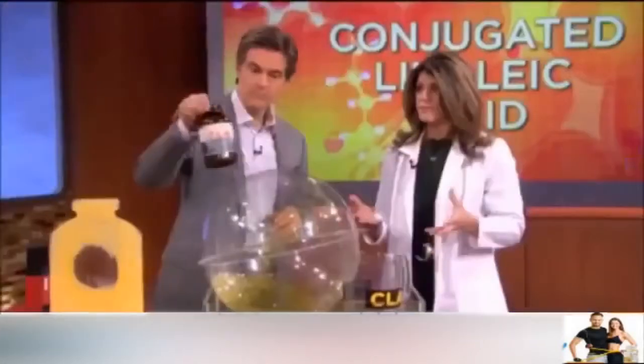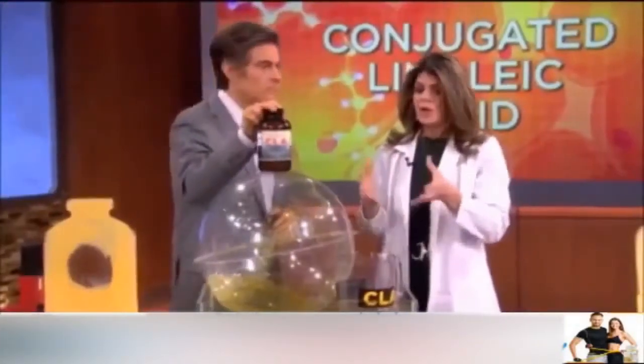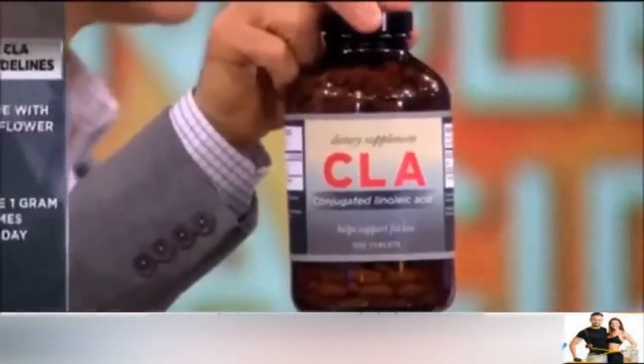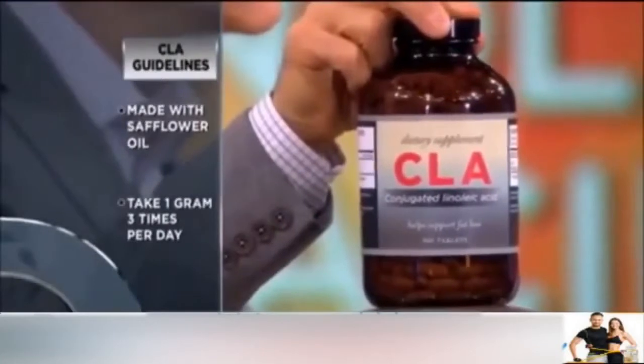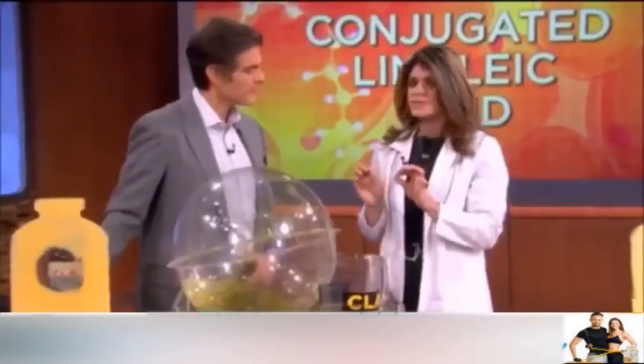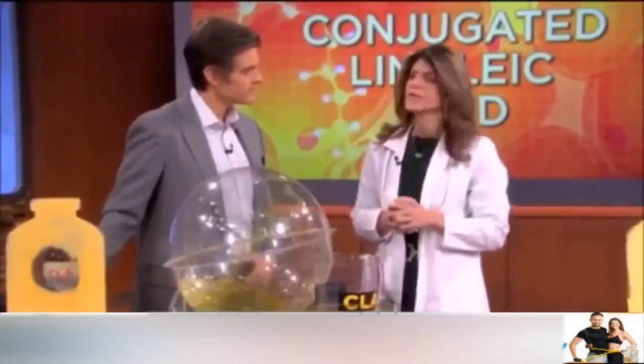You can get it from beef or dairy. However, you really want to look for grass-fed because it's in larger amounts in grass-fed. You'd have to eat a lot of it to get that desired effect. So you can take a supplement. So how much should you take? Well, we recommend about 3 grams a day in 3 divided doses. And just make sure that it's made with safflower oil because that has a higher content of CLA in it. I also want to mention that if you do have diabetes, we're not really quite sure how it affects insulin sensitivity or resistance. So check with your doctor before taking it.